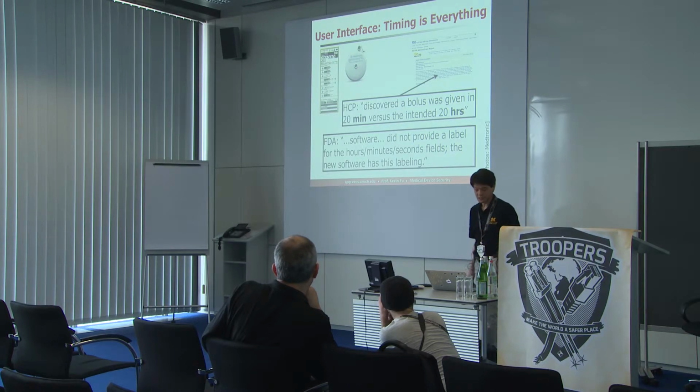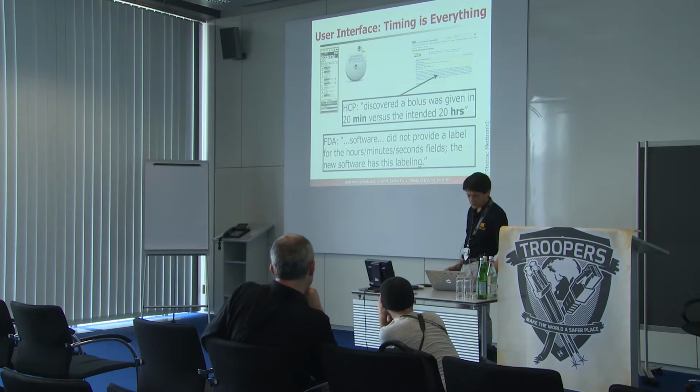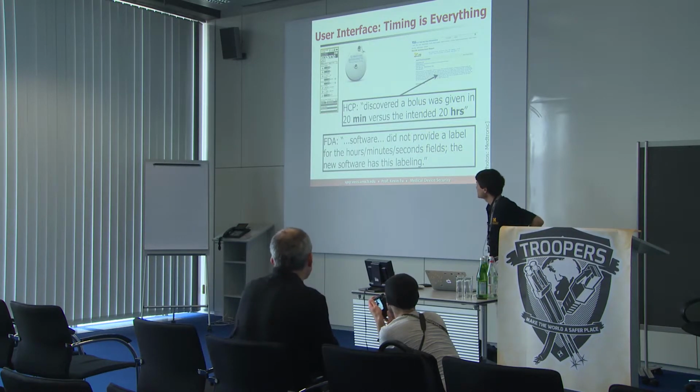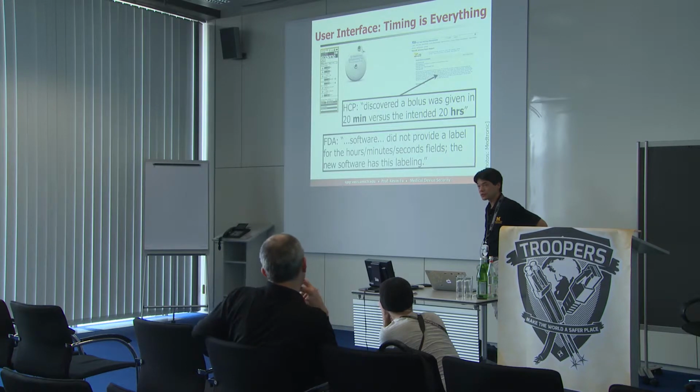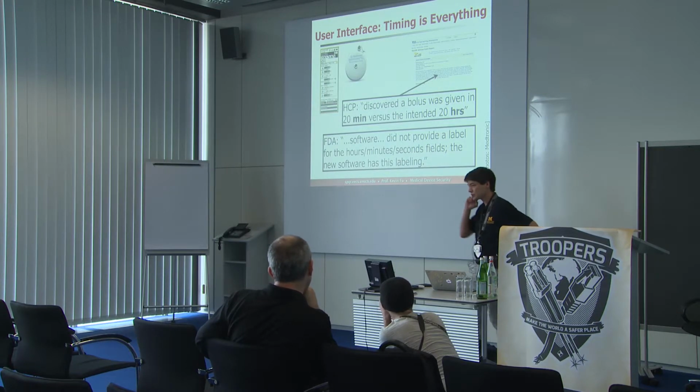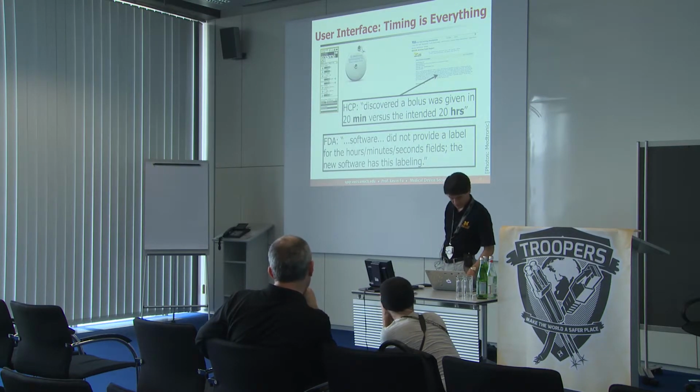It said we labeled it. FDA requires the manufacturer to label it. Unfortunately for this patient, he or she passed out while driving because of the pump, and then later died after the family removed life support. So I don't know if you can argue that the user interface directly killed the patient, but it certainly was a key contributing factor to those risks.